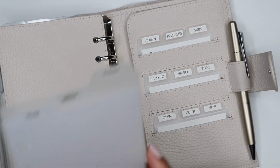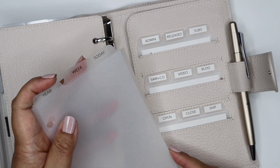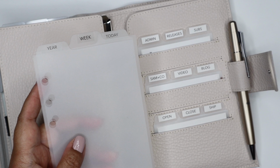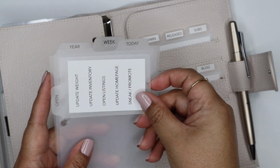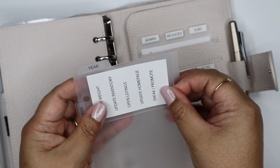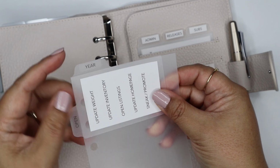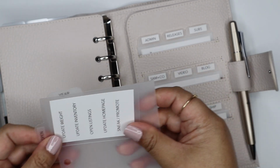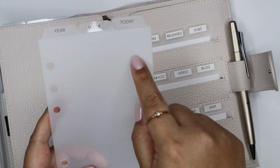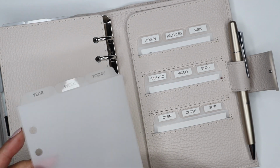Because she was sold out of the horizontal, I made them myself. All I did was, I had a ton of these frosted dividers. I took this task card and measured out, let's say this divider, and I just cut it on my paper cutter, and I left the tab on the top. I did that for all three dividers, and I made 3 sets. So basically that's all I did.